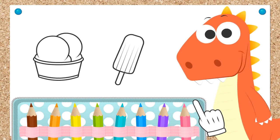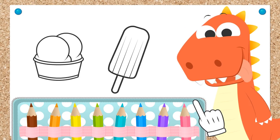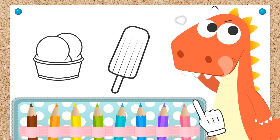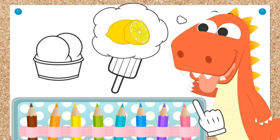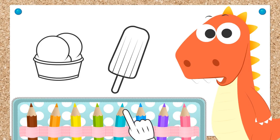Hi, Eddie! Look what we have to color today! Ice creams! How delicious and refreshing are ice creams! Let's go then! Which one do you want to start with, Eddie? Okay, you chose the ice lolly. And what flavor do you want this ice lolly to be? Oh, lemon flavor. Come on then, pick up the color yellow.